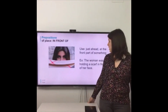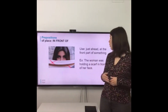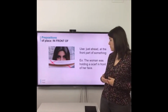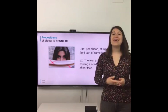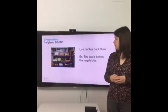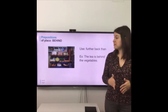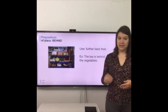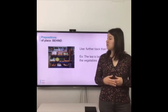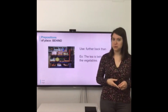Next is in front of. We use this to talk about something that is just ahead or at the front part of something. So for example, the woman here is holding a scarf in front of her face. Okay, behind is the opposite of in front of, so this is further back than. For example, the T in this picture is behind the vegetables, and for example, the TV is behind Teacher Robin.